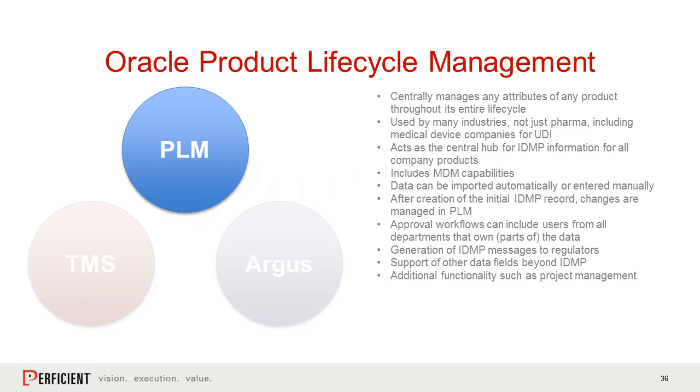As part of its capabilities, it includes MDM, or Master Data Management, as Mark was discussing. So it's bringing the data from the various sources, and that can be done automatically through importing the data from the sources. It can also be entered manually, because PLM has a UI, or user interface, that allows you to enter the data by hand.